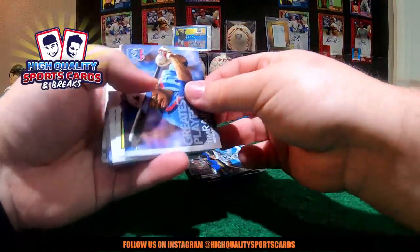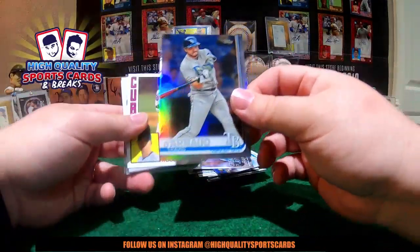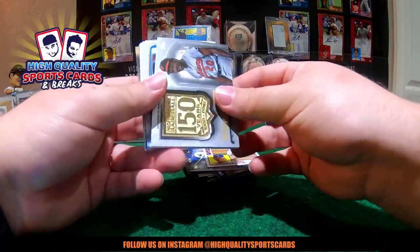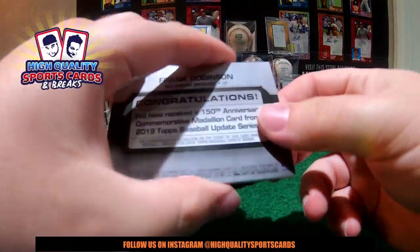And we got the middle of the pack. Greatest player, Tim Raines, 150 years. We got Travis Darnold, Rainbow Foil, Tampa Bay Rays. Kerry Wood, 1984 Cubs. And we got number 2, 150 gold medallion, Frank Robinson, Baltimore Orioles.